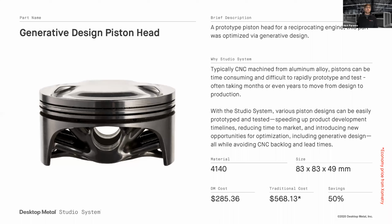Now this is another example. A lot of things with additive, and even with additive 1.0, as people have produced parts, generative design is a big thing that people are excited about. So this is an example of a piston head made with generative design. You can see all that lightweighting down at the bottom to really cut the material out that isn't really needed in order to have enough strength for the part. So with the Studio System, these designs can be prototyped and tested, speeding up product development and helping you understand if this is something that makes sense to move into mass production.